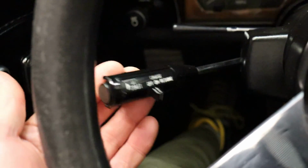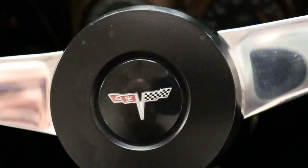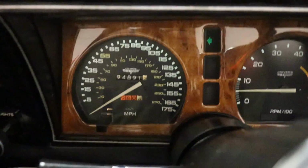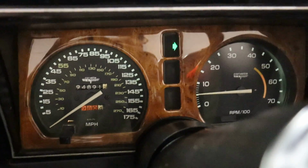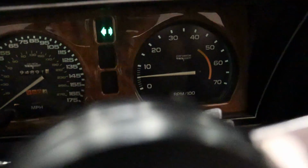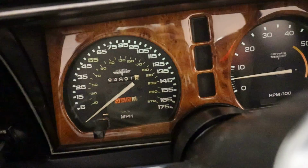Oh wait, no, I'm sorry, that's my car. Excuse me. It's on the wand, and you have cruise control. You have a tilt wheel, which works. Horn works. So left turn signal, operational. Right turn signal, operational. There's probably hazards. Yep. So hazards.